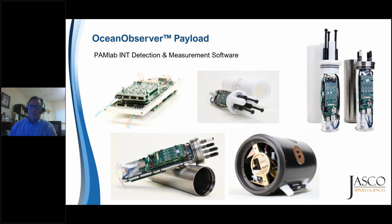So the payload itself is interesting. It comes in various sizes and shapes. In the Slocum installation, the electronic stack that you see on the top left corner with the little metal frame around it is how it goes into a Slocum glider.